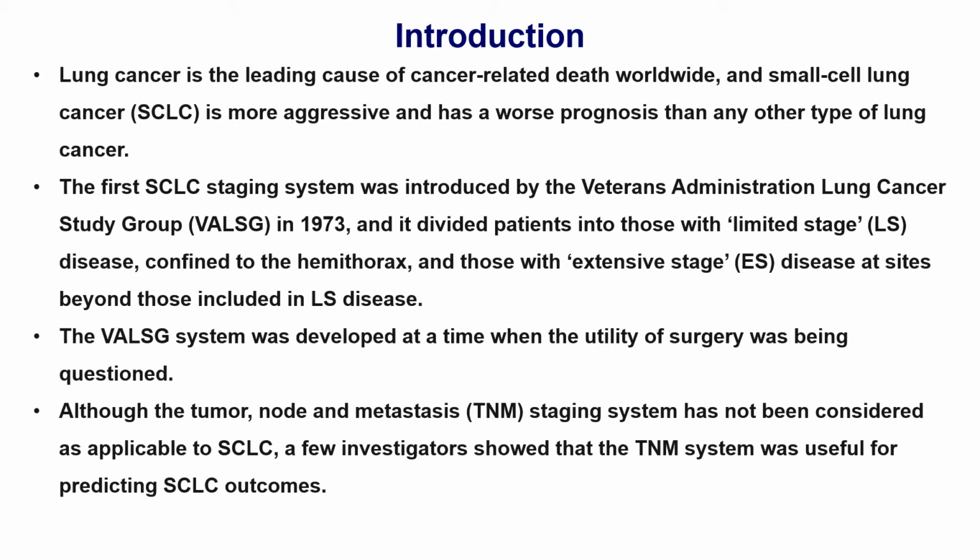Lung cancer is the leading cause of cancer-related deaths worldwide, and small cell lung cancer is more aggressive and has a worse prognosis than any other type of lung cancer. The first small cell lung cancer staging system was introduced by the Veterans Administration Lung Cancer Study Group in 1973, and it divided patients into the limited stage and extensive stage.